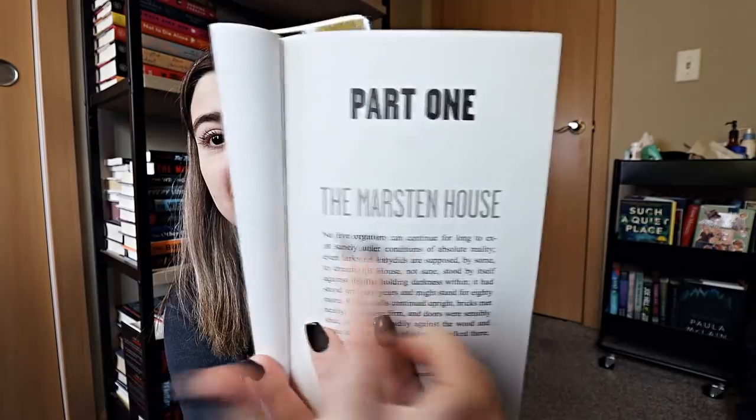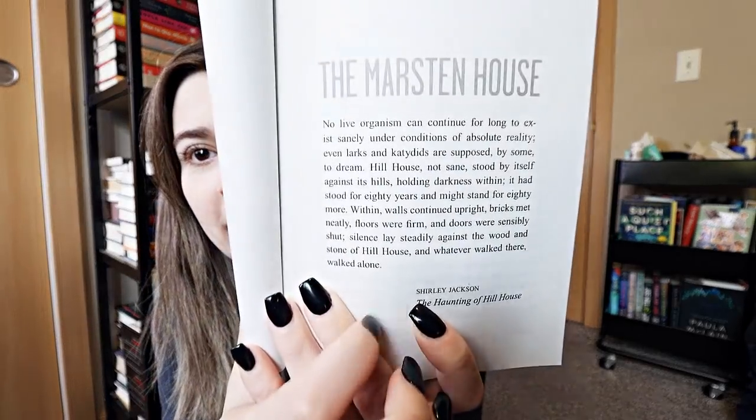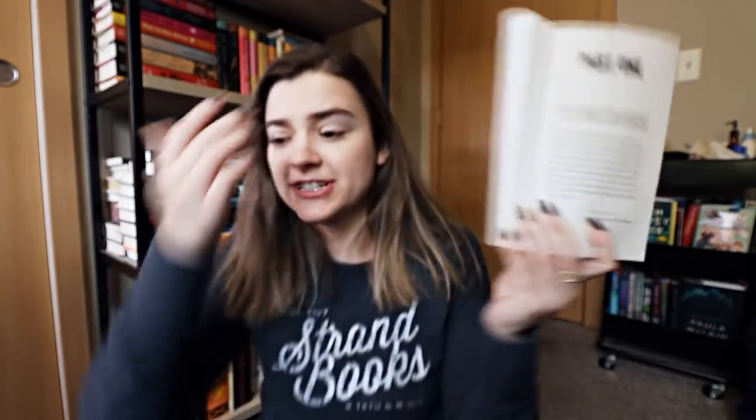I would also say Salem's Lot by Stephen King, and I feel like a lot of people don't know that there's a haunted house in this book as well. At least I did not when I first read this book, because there's this house called the Marston House, and this house is known to be very haunted and mysterious in their community. He even has a quote from The Haunting of Hill House right on the first page, which I was just like, what the heck?